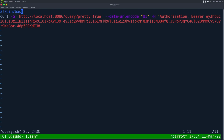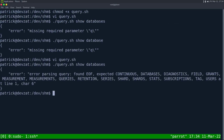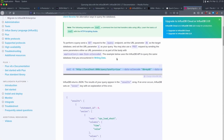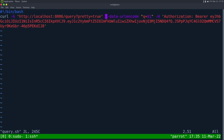Let's see. I probably want to do q equals, because I had deleted that. So q equals would be query equals. Expected. I probably should put this in quotes, because I ran a show command, but how I did it, because I just did argv1 in bash, it only sent show to it. So wrapping it in double quotes shows me things. So now we have the databases devzat and internal. So we can modify our query back to how it was and say data URL encode db is equal to my db. Instead of that, we put devzat or internal. But I want to look at the devzat. So I'm just going to modify this.